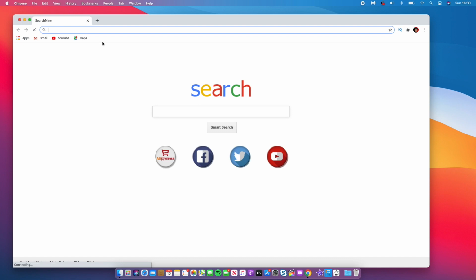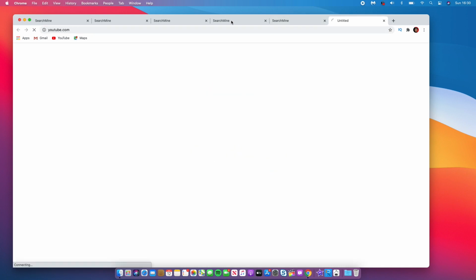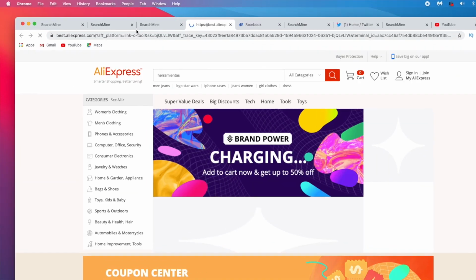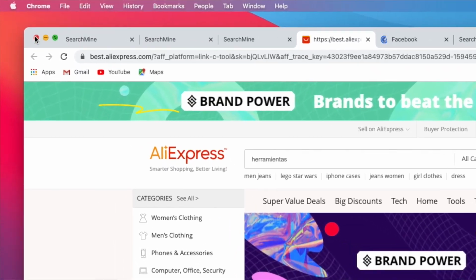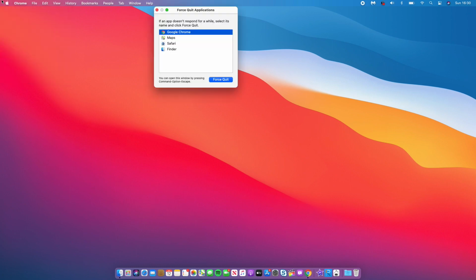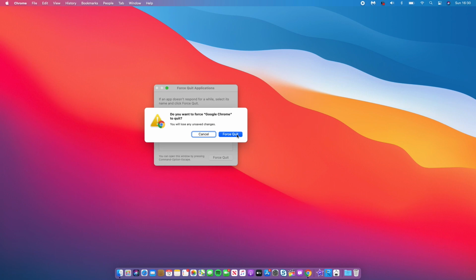So when I open quite a number of tabs on Chrome, and then let's say here I open Facebook, here I open Twitter, and then here I open AliExpress, and then I terminate Chrome, sometimes it leaves a trail here, and that's basically stuck on the screen until you force quit Chrome. And that's by going here, and then you have to force quit Chrome. And then if I do this, the trail or whatever glitch was left on the screen usually disappears.